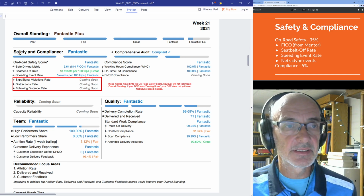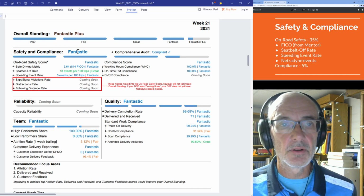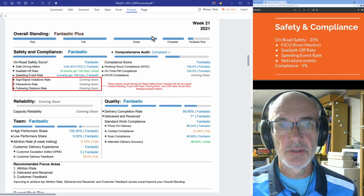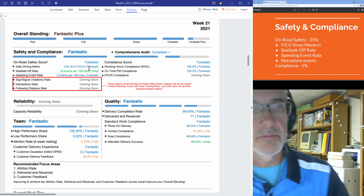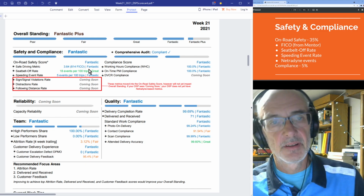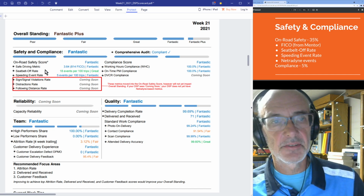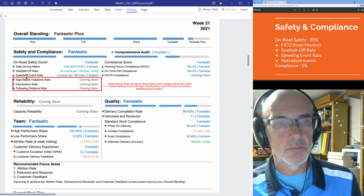Something to remember is that the safety and compliance score is a limiting factor on the overall standing. So if you have a great score in safety and compliance, you can't do any better than great on your overall score. That's how important it is to Amazon. So we really emphasize the safety scores. Drive safely with your FICO score, and fasten your seatbelt, and don't speed. And those things are what affect it the most.